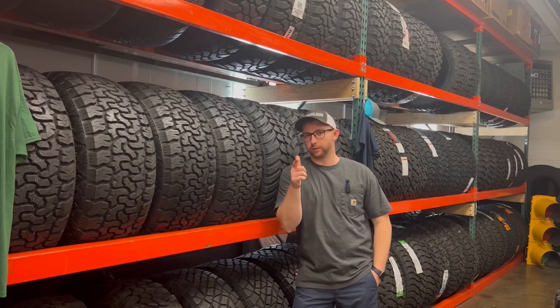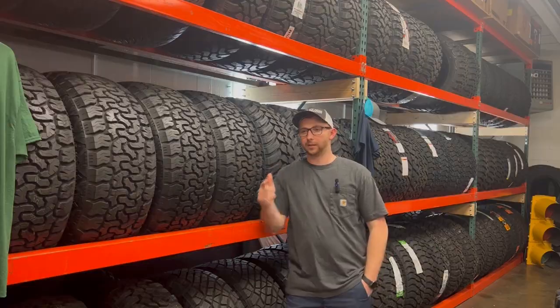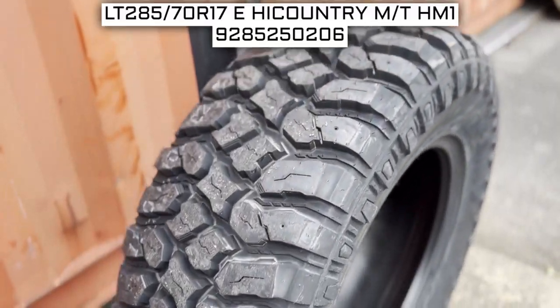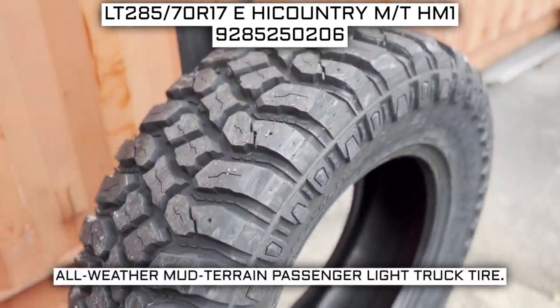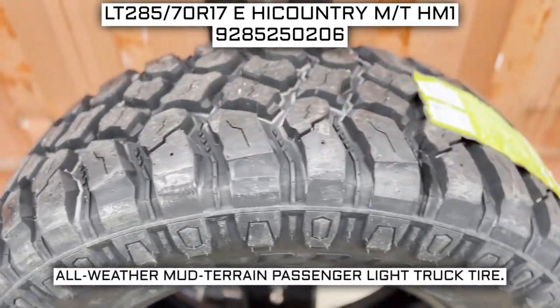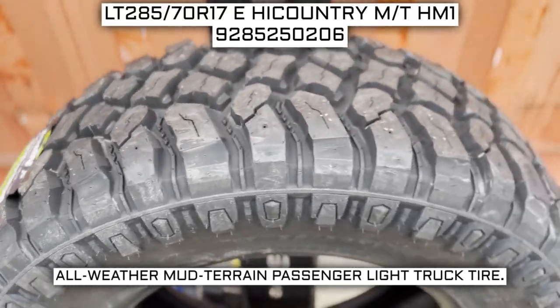I'm here to give you a brief overview of what to expect out of this set. Today we are looking at two 285/70 R17 Prinx Hicountry M THM1 tires. This is a Prinx brand tire. It is from the Hicountry M THM1 series that they offer.